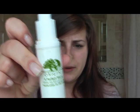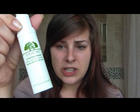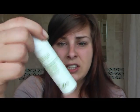It's really creamy, silky. Silky is the word I'm going to say. It's a White Tea Skin Guardian, Perfect World. I've seen it on the website because I'm going to buy some more of this. Now I got this one sent for free, but I love it, and I don't think I've got much left, maybe a couple of pumps. It goes on like a silk veil. I don't think it was meant for foundation primer, but I use it as an all over primer before foundation.